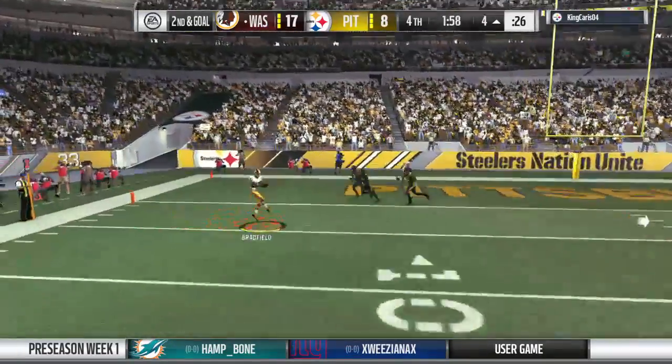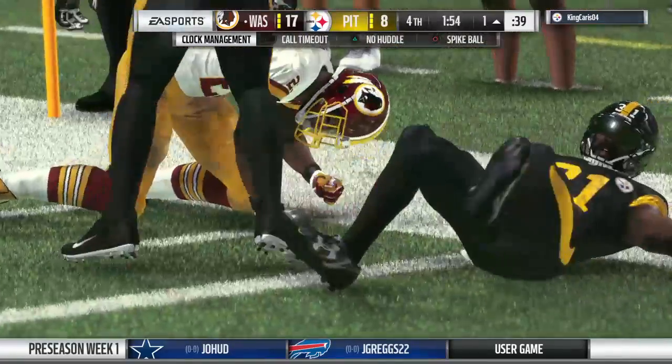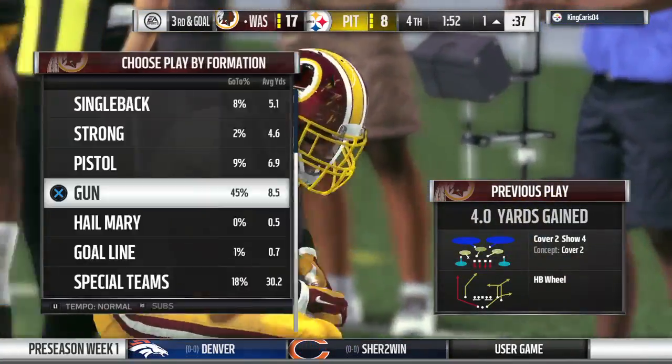Now they'll throw here out of the gun. That's caught at the 3. A gain of 4 on the play, and that'll make it 3rd and goal.